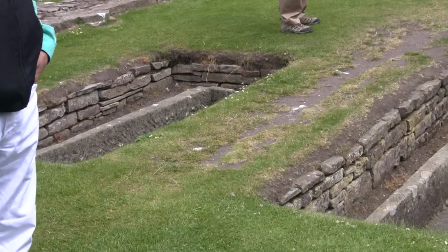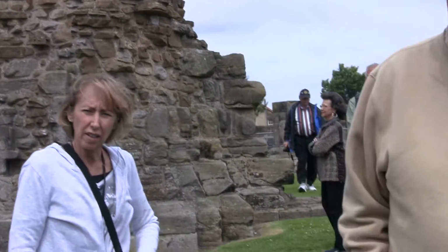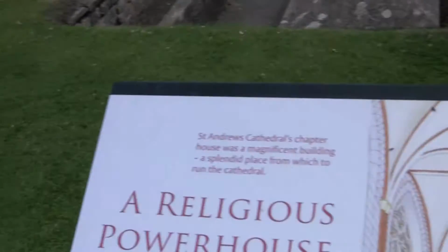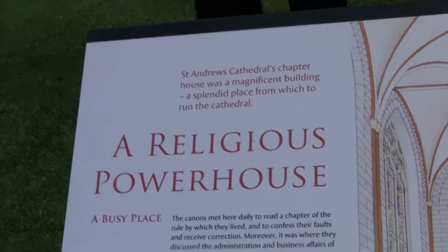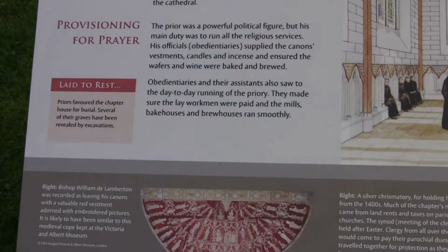Okay? And since the Reformation, this has been used as a graveyard. Mostly the graves are from the late 1700s till present. The big modern part of the graveyard's over in that corner. I'm going to take you to the cloister.